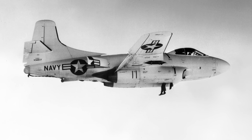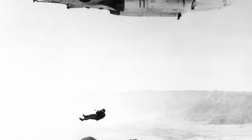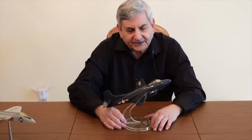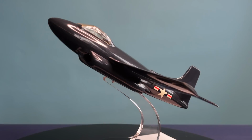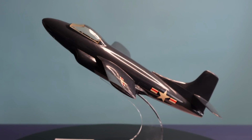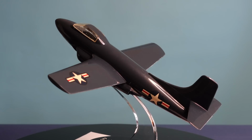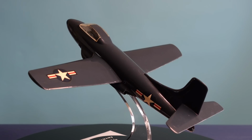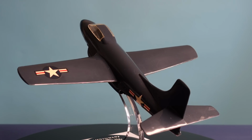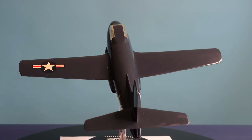The escape system was a chute that came out the bottom of the airplane, and that was tested at El Centro. As long as the airplane was at altitude, that worked quite well. But it was not a fast supersonic shape by any means. It was a subsonic machine, but it was used by the Marines in Vietnam, and it was an interesting airplane. It performed its mission quite well, and again was significant in the fact that it was Douglas's first Navy jet-powered aircraft.